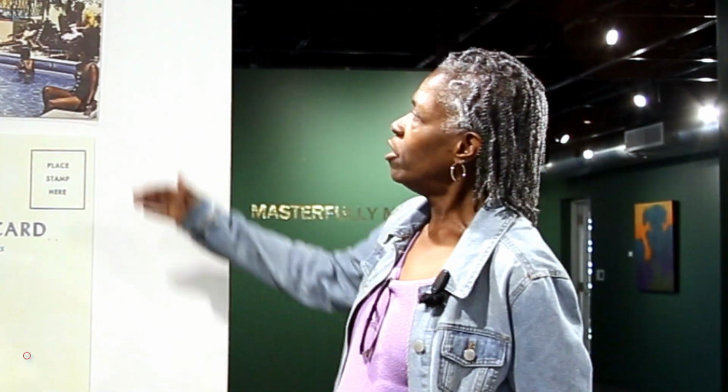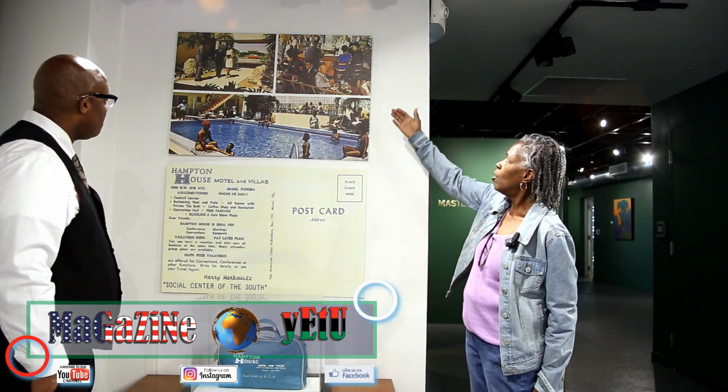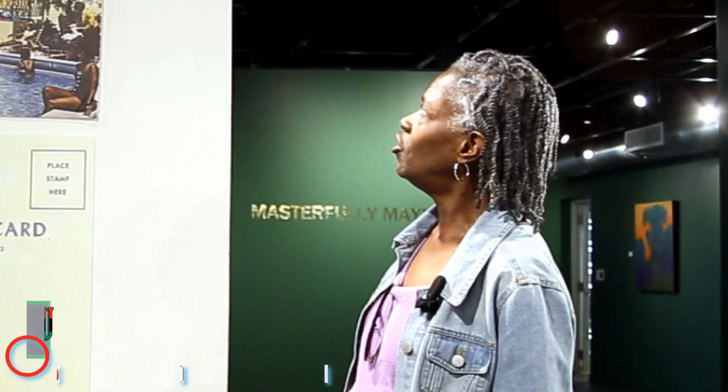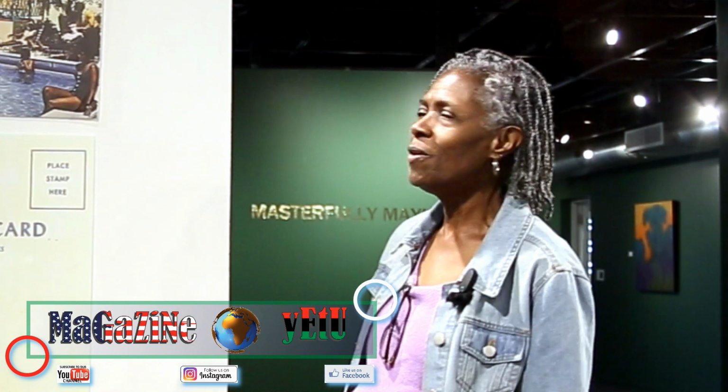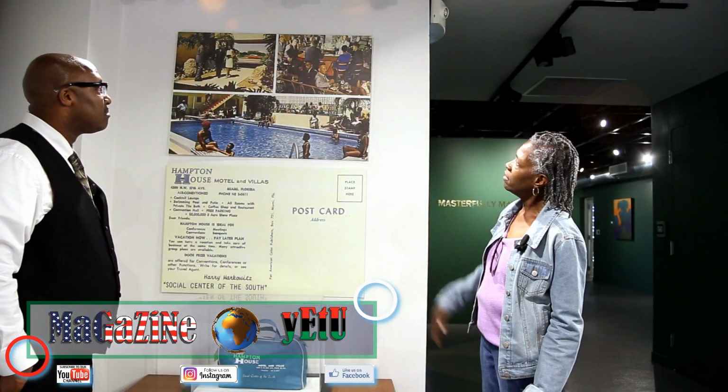Okay, so what do we have here? All right, this is actually a postcard that was used back in the 50s and 60s. It's a picture of the pool area here at the Hampton House. Up in the right corner is what we call the multi-purpose room, but that was a nightclub. You see the gentlemen dressed in their suits, the women in their nice dresses, and on the left side is the entrance to the Hampton House.